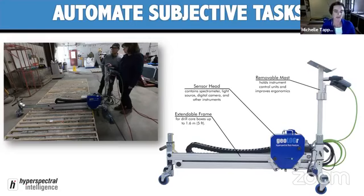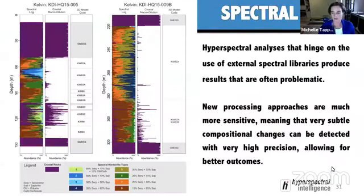drill core, and it collects hyperspectral data at the rate of 300 spectra per meter. So you get 300 spectra per meter, and it collects high resolution digital photographs. And what it allows you to do is automate subjective tasks like drill core logging. And the reason is not because we want to throw more technology at companies and have them be intimidated by it, but because you're actually able to produce spectral logs that are incredibly detailed, incredibly sensitive, and really well represent what you're seeing in a deposit.